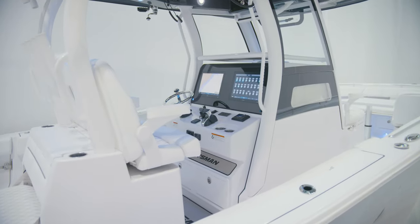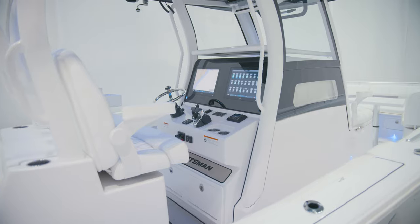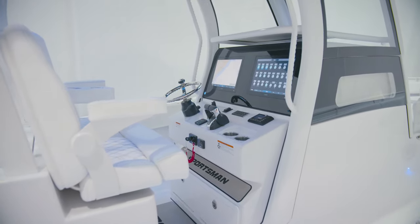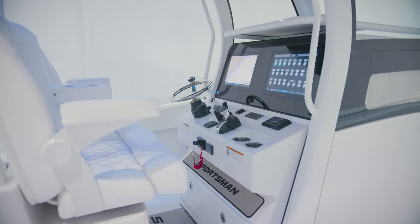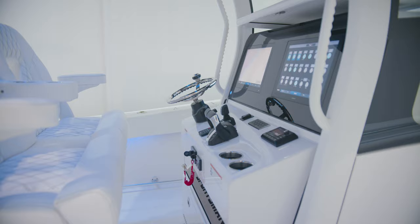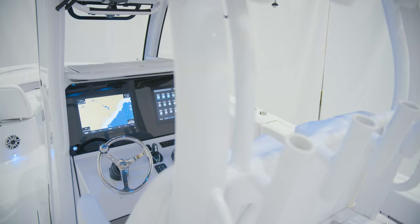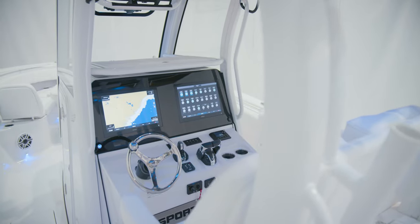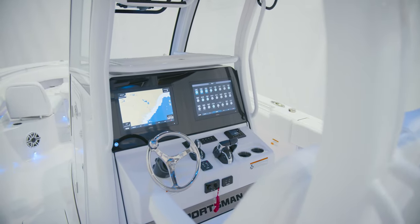You will feel right at home at the helm of the Open 322. This is thanks to our carefully designed ergonomics of the console. This gives you maximum visibility and great confidence behind the wheel. All Sportsman boats feature a standard factory-installed electronics package we call Sportlink. The Sportlink system includes additional warranties and perks exclusive to Sportsman boat owners.